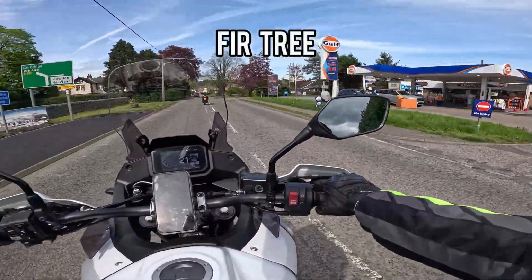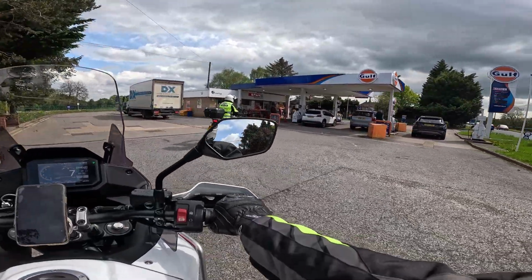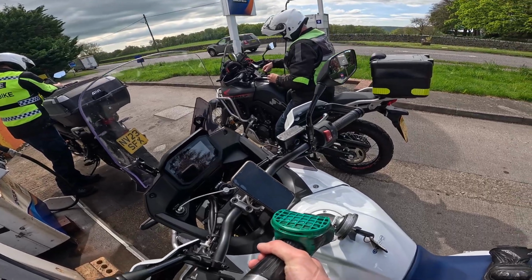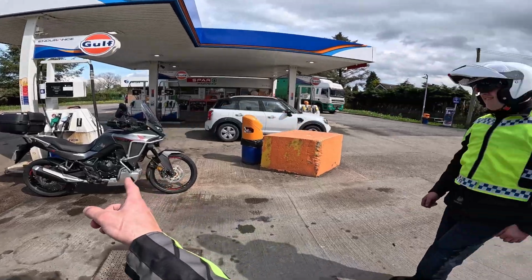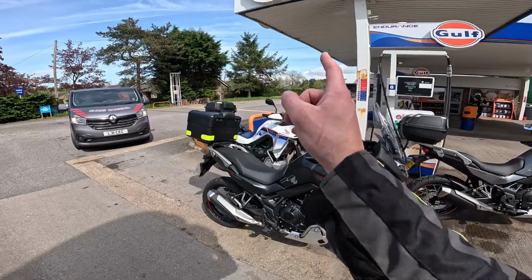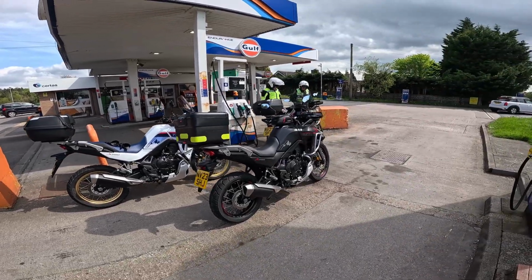Okay, grab some fuel. Oh, that wasn't much. Now, one thing I didn't mention is my brother has the grey Transalp, which he thinks is the best colour. My dad has the black one, which he thinks is the best colour, but I think the white one is definitely the best colour. Let me know down below, which colour's the best?